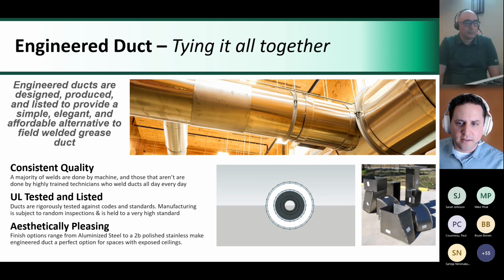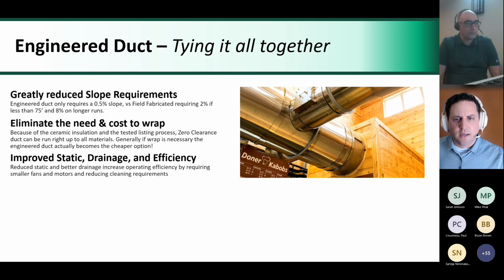It's UL listed, so it's got a consistent quality, and it also looks really, really nice. These pictures are from the St. Jacob's Farmers Market in Kitchener-Waterloo, and if you go there, you check it out, that's all stuff we supplied through our partners, Odell. It looks great. It also has greatly reduced slope requirements.